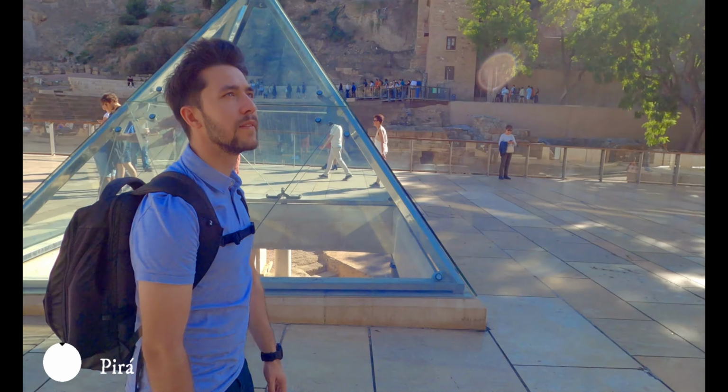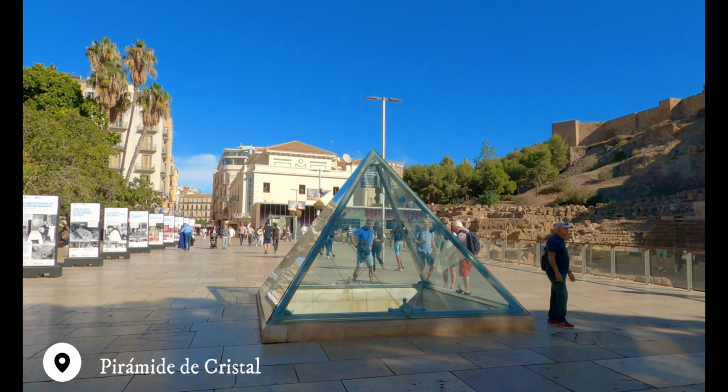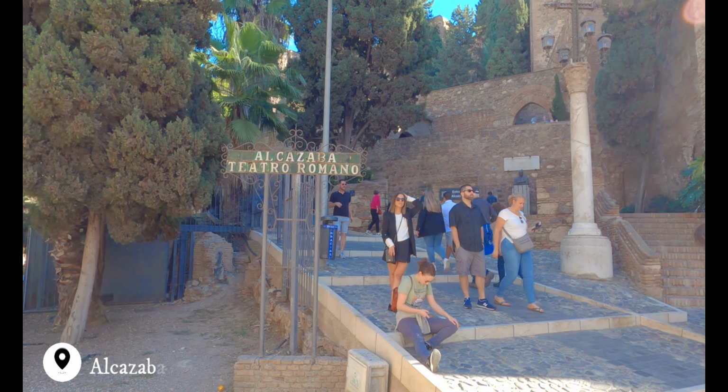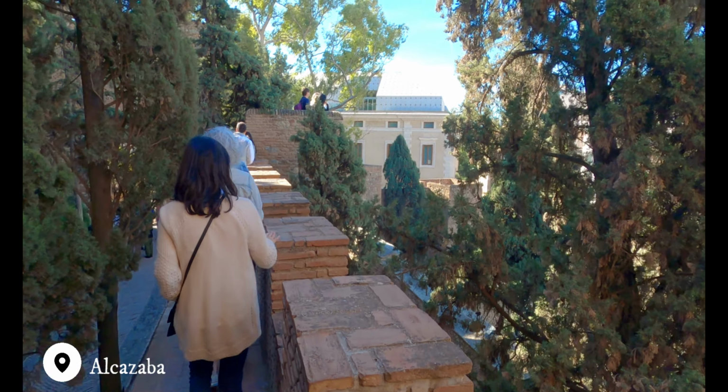Right near the Roman theater, there is a 3-meter high crystal pyramid. If you take a closer look, you can see the ruins of the ancient city.